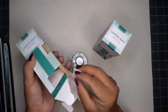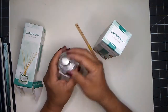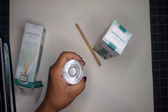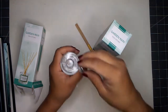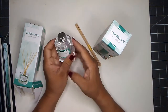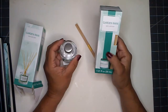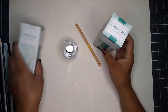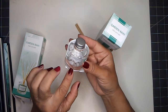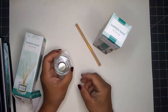Okay, so it comes with these reeds in there. And then, look at that. I'm opening it so you can smell it, but it does smell really good. Oh, yummy. I picked up two, one for my craft room and the other maybe in the hallway somewhere. I like the little bottles too. Even after I use up the fragrance, I can reuse the bottle.